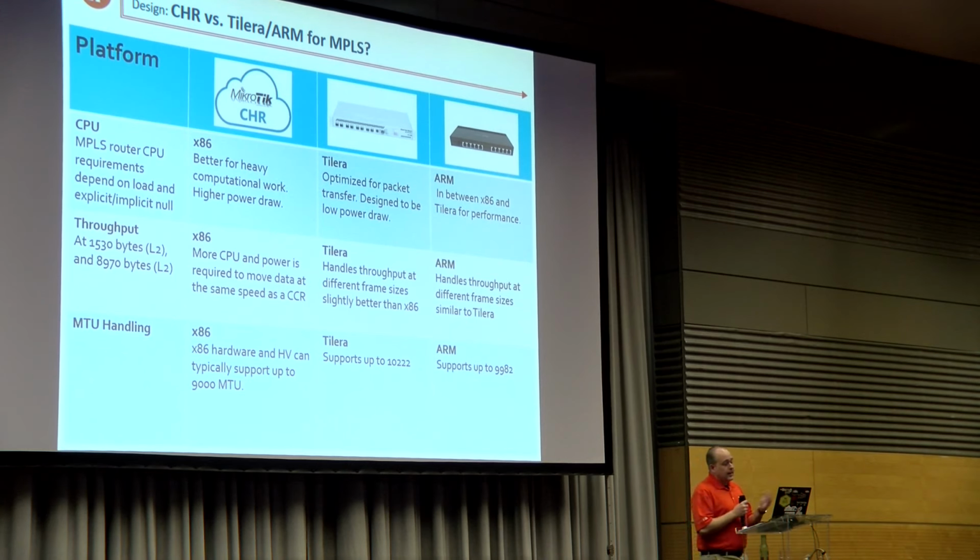And then what I didn't have last year in this column was the ARM processor, because we didn't have an ARM device that supported 10 gig like we do with the 4011, which is great. We actually run it as the border router in our data center in Denver, Colorado in the US, and it's been just a fantastic device. So it's kind of in between x86 and Tilera for performance.